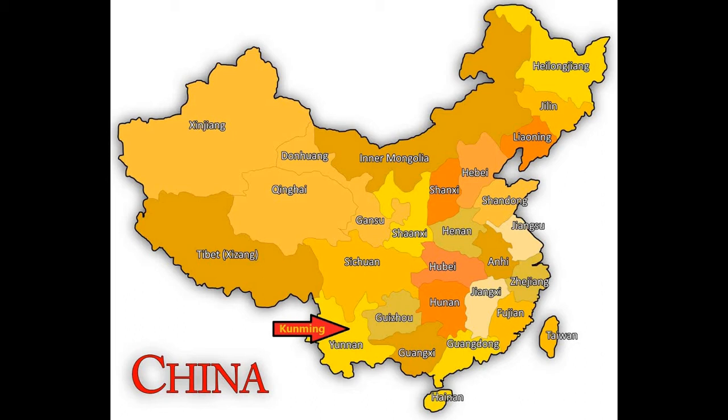The climate is very mild. The city is very high above sea level, so it's cool all the year round. The rainy season is in July and August, and it's known as the City of Eternal Spring.